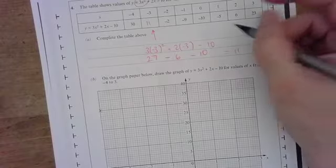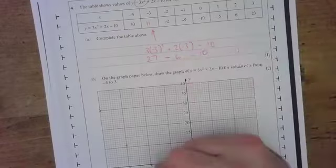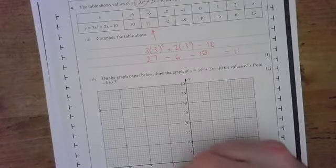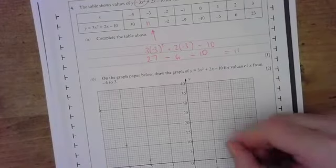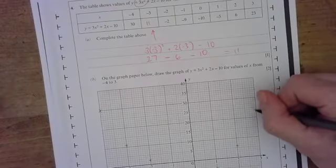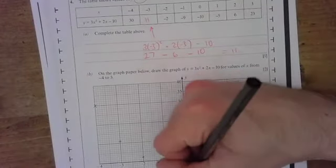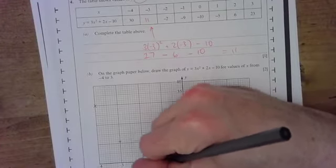So minus 4 and 30, minus 3 and 11, minus 2 and minus 2, and minus 1 and minus 9. Okay, so that's there. And then 0 and minus 10, and 1 and minus 5, and 2 and 6, and 3 and 23. There. Okay, so now I just need to draw a smooth curve through there. Now the minimum point is at minus 10, the lowest point. It's called the minimum point. It might come up, it might say find the minimum point of the graph.